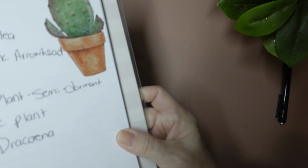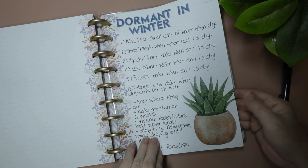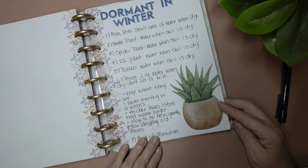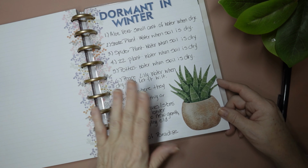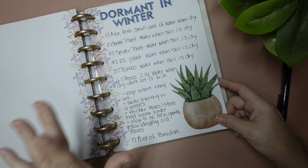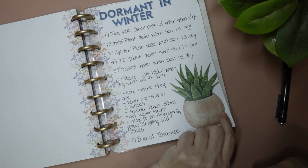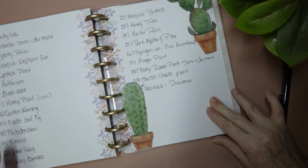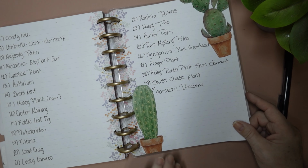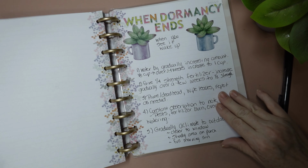Oh, that's where my other stickers went. I put them on there. So yeah, I went through and made a list of everything that was dormant so that I could know, oh, don't water that. You know, is the soil dry? You can give it a little whatever. I also shared this with my niece because we get a lot of the plants that are the same, because we have to have everything the same because we love each other. So yeah, wall decals on there just to brighten it up.